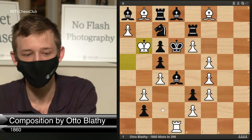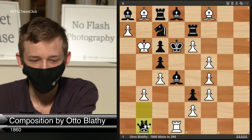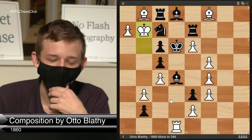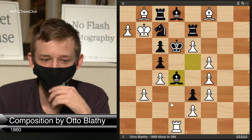It doesn't really matter what order black does it here. You give the last pawn. Sorry. It's not letting me edit that. Whatever, doesn't matter. You give up the last pawn or you give up the bishop first. And either way, you end up here.